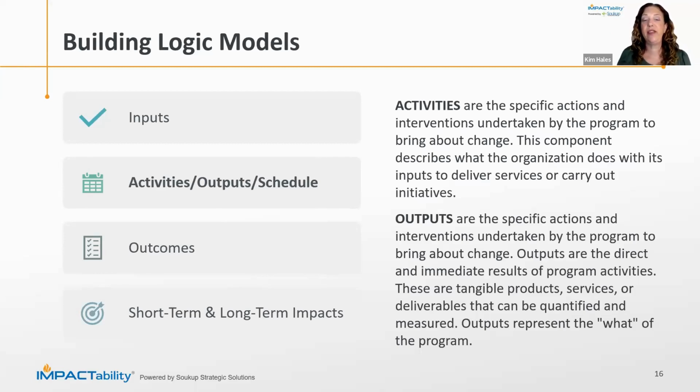The outputs are those specific actions taken. So this is the number of services that you're doing. So we have served 200 kids. We have had 200 foster animals in homes. Really, the output is kind of the number of what you're doing.